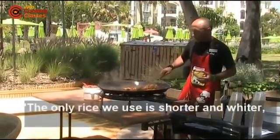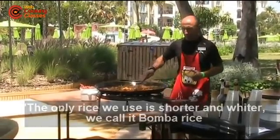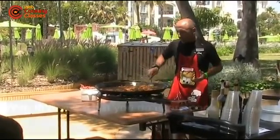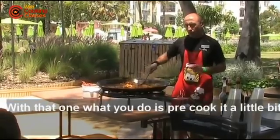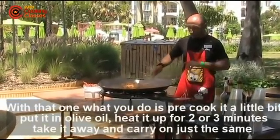The other type of rice we use is short and wider. We call it a bomba rice. We use it. And that one, what we do, you pre-cook it a little bit. You put it with a little olive oil, heat it up for 2 or 3 minutes, and take it away and carry on just the same.